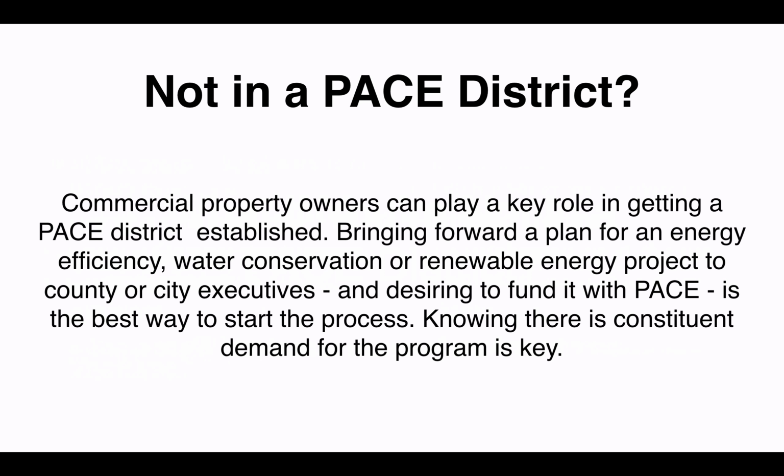For these government agencies, knowing there's constituent demand for this program is key. Many times we have heard, well, we don't want to implement a program just for the sake of programs. And if you have some of the constituents raising their hand and stating they want to do these upgrades and fund it with PACE, that goes a long way.